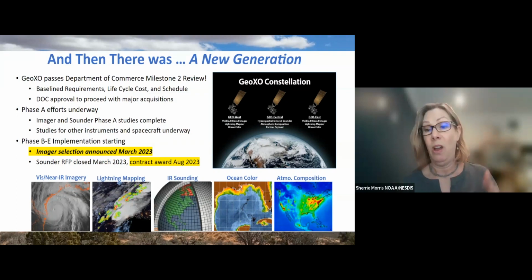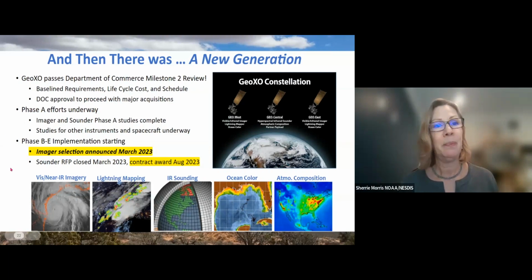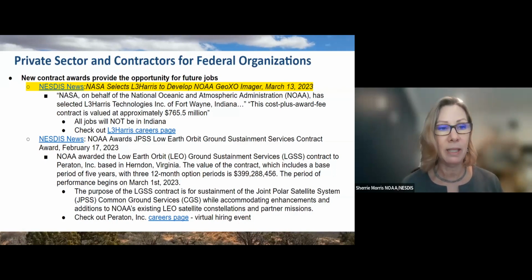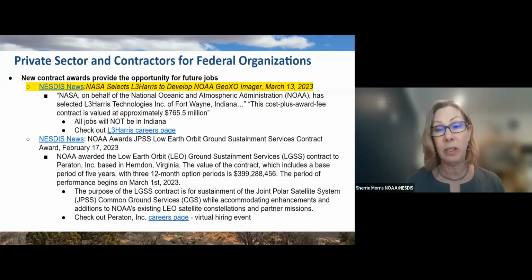So any students, August of 2023, you jump on, go to the next slide, please, and you can hit NESDIS News, and NESDIS will announce who has won this contract. In the case of the GeoXO imager, they announced that L3Harris won the contract, $765 million worth in US dollars. So here's an opportunity. Again, the funding is not all in people. It's obviously instruments, locations, etc. But you know L3Harris is going to need help building this next imager.